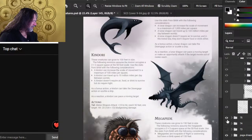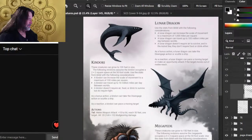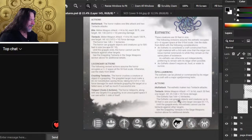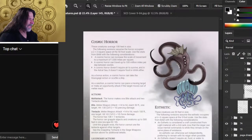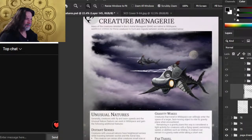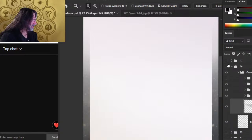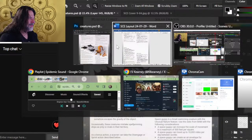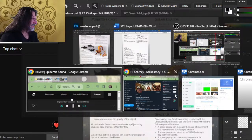Here's other things that we completed. Basically doing the same smudge work here to blend the background of the monsters into the background of the creatures that we have on each page. And here's a bigger one. All right, so let's see what we can do.